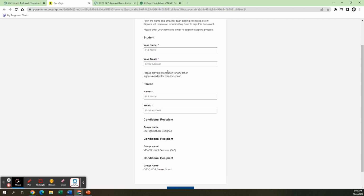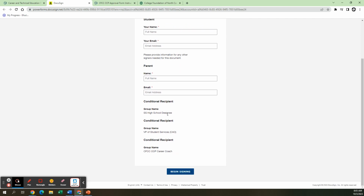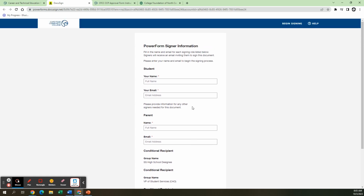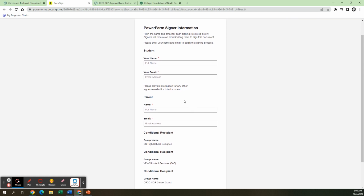If you are an out-of-district student or a homeschool student, you will also have to provide us with the name and email address of your high school principal or designee. But again, we're going to complete an application today as a boat building student from Ashley High School. And so we're using the public high school Power Signer page. We do not have to enter in that counseling information because it's already preset.